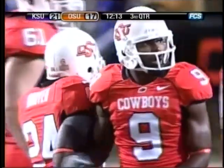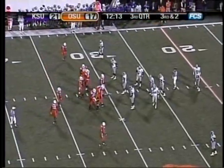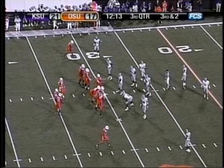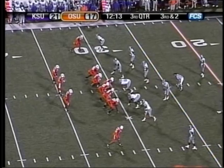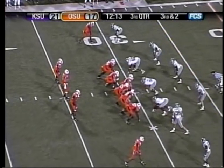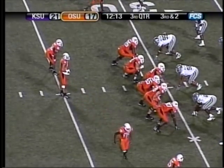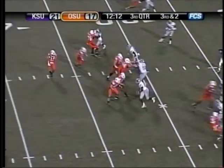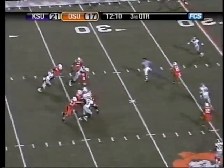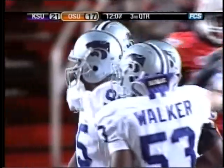3rd and 3, Oklahoma State from the Kansas State 30. This is the first possession of the second half. Kansas State with a 21-17 lead over Oklahoma State on homecoming in Stillwater, Oklahoma. Robinson in the shotgun. Back split. Now Bowman leaves the backfield, goes in motion to the right side. 3rd and 3. Robinson back to pass. Flushed from the pocket. He'll run it straight ahead, and he's tackled for no gain at the 30-yard line.